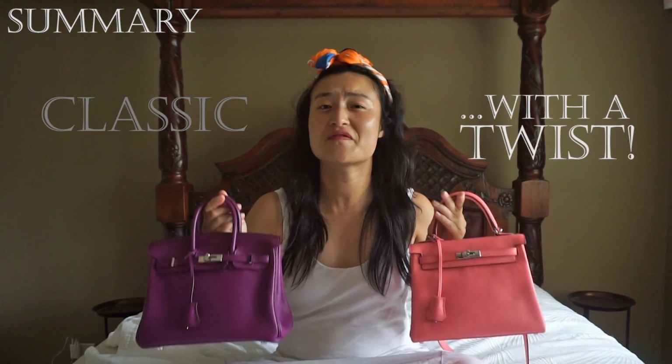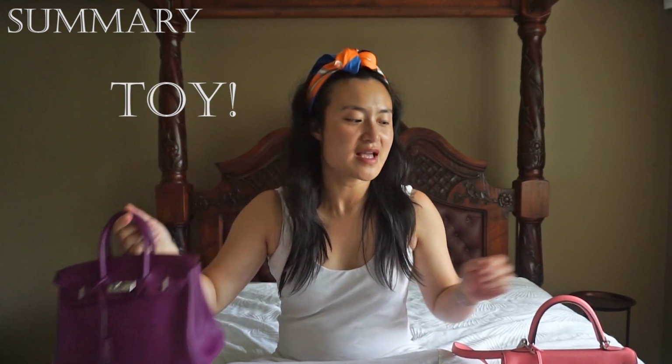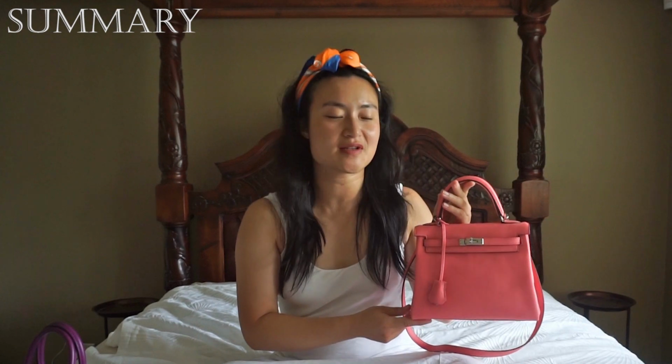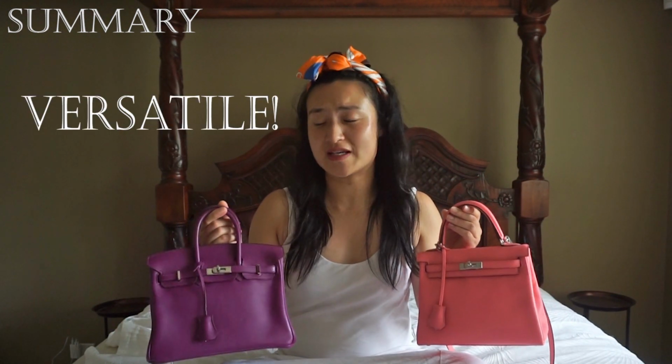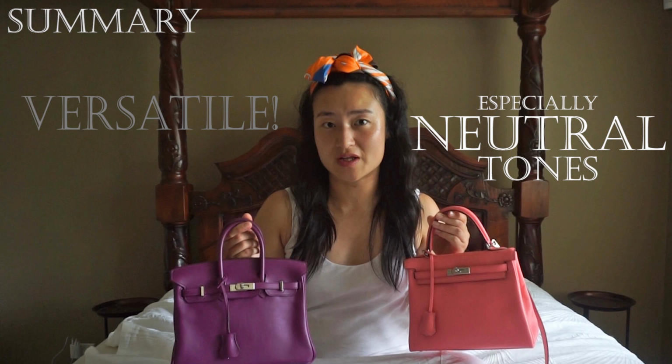One of the great perks to styling the mini Birkin 25 and Kelly 25 is that you get to enjoy the classic icons but with a fun twist. The Birkin takes on this adorable toy appearance, and the Kelly, especially in the relaxed retourne style, swaps its traditional formality for this fresh youthfulness. Like all minis, these bags will take you from day to night, casual to formal. There's no limit to the versatility, especially if you opt for a neutral color tone.